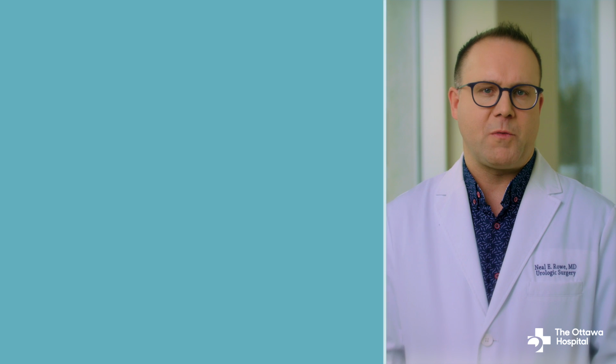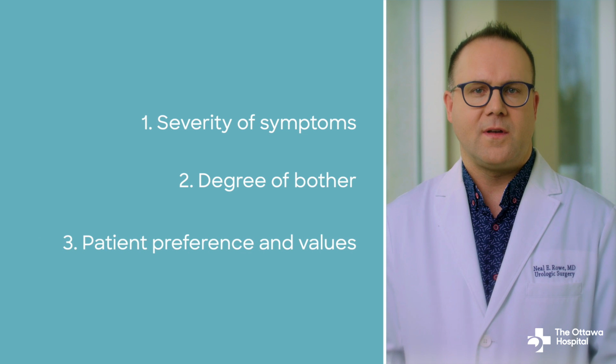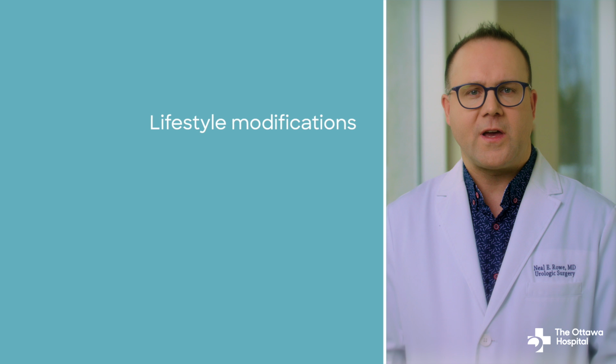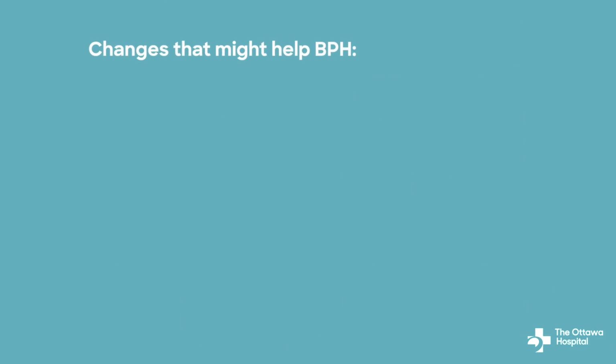Now you might be wondering, what are the different treatment options for BPH? Treatment is guided by 3 principles: the severity of symptoms, the degree of bother, and patient preference and values. Depending on these, the treatment options will vary from lifestyle modification, medication, or procedures and surgery. If your symptoms are mild, changing behavior or lifestyle will help manage the symptoms. Here are some behavior or lifestyle changes that might help BPH.